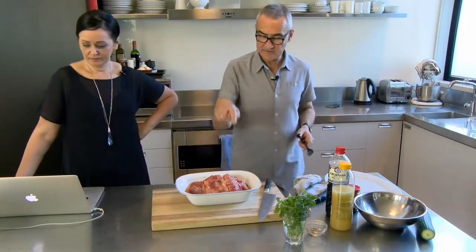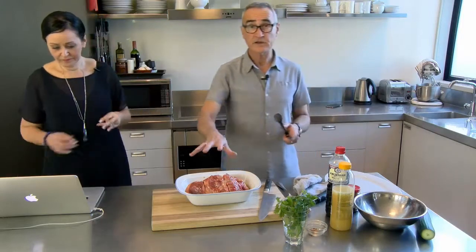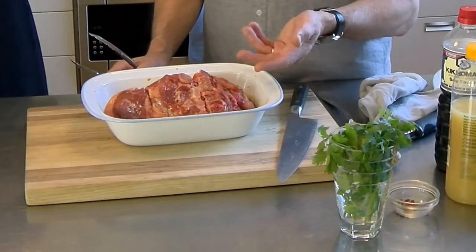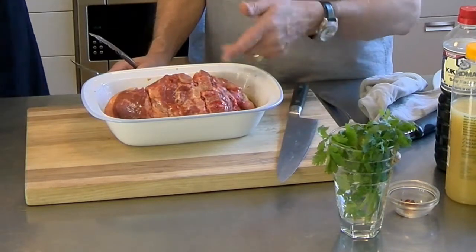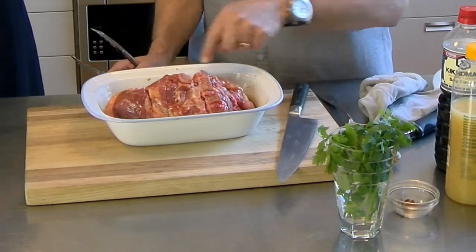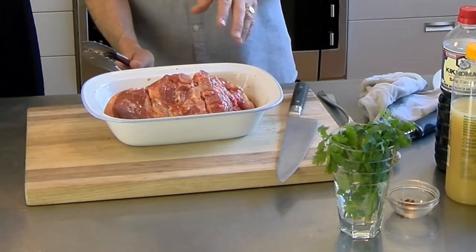Yeah. And then that sits there for an hour, okay? Turn it over. Actually, you can do this several hours before if you want to. Just turn it over occasionally, let it marinate. You don't need to add any oil. It's got all that lovely fat and everything in it, which we love. Yeah, we love. Okay. Great.